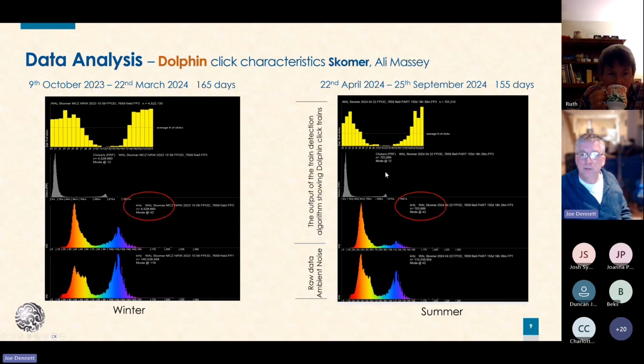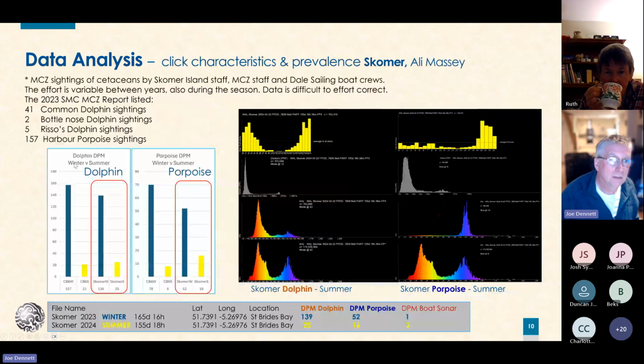You compare that with 155 days in the summer, we only get 700,000 dolphin clicks. So a similar favoring of the 43 kilohertz there. But these animals do seem to be coming inshore in the winter and clicking a lot at night. And that becomes obvious when we start looking at the detection positive minutes of winter versus summer.